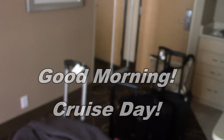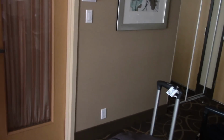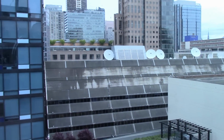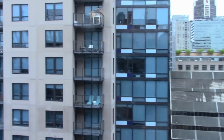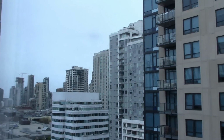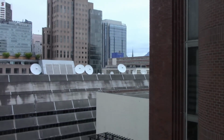Okay, heading out on our second cruise to Alaska. Here it's Saturday morning, about 9:30. Just getting ready to leave our hotel. Cloudy day outside today. Got here 2 days ago, Thursday afternoon. Thursday and Friday were really nice and sunny, and today is kind of a gray, dull day, but looking forward to our cruise.